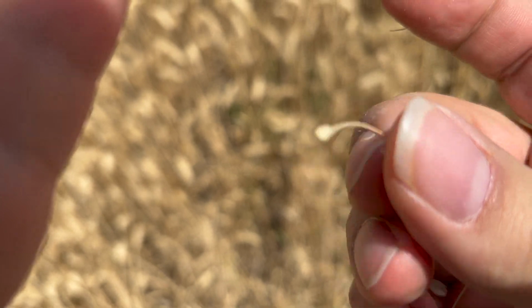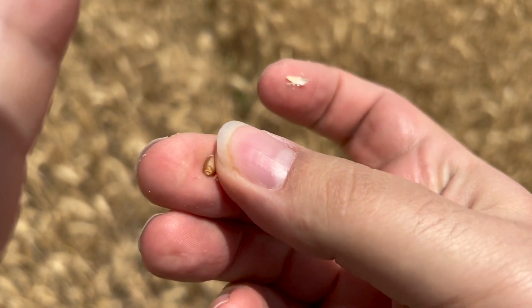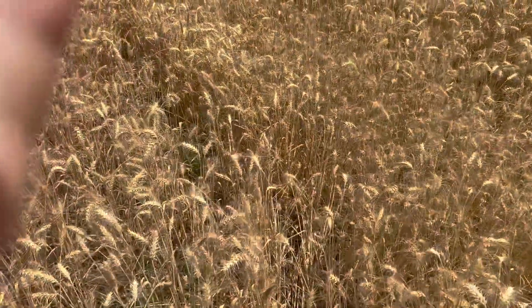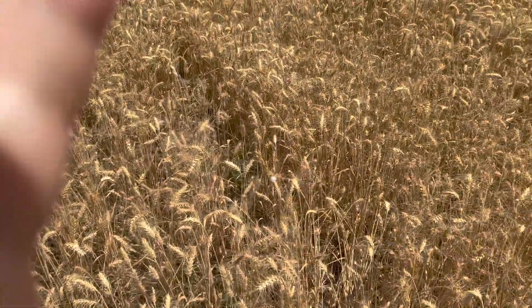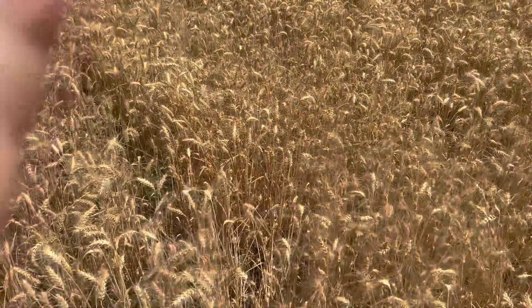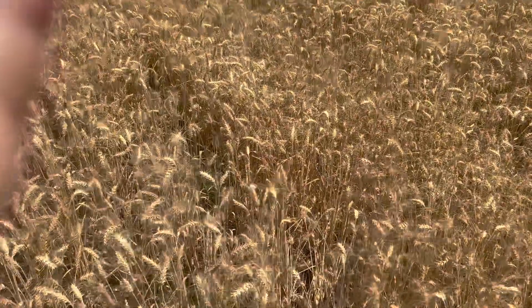See that? It's a bit small. The grains didn't grow that high, but this is completely hard. This is harvest ready wheat, which means they're going to harvest this. This is a field that was left to mature to produce grain, not animal feed. This is a very, very large field, and they're going to harvest this for grain very, very soon. So this is absolutely phenomenal.